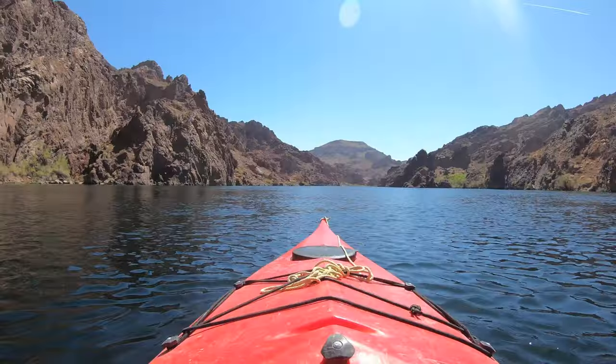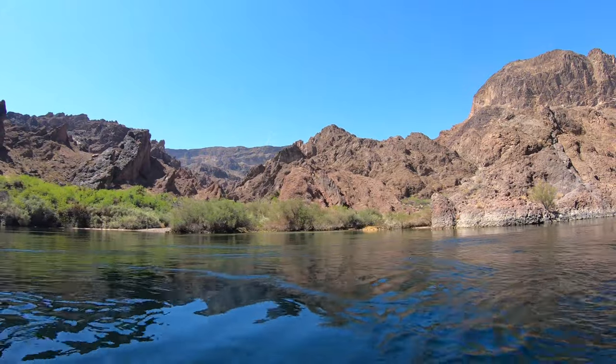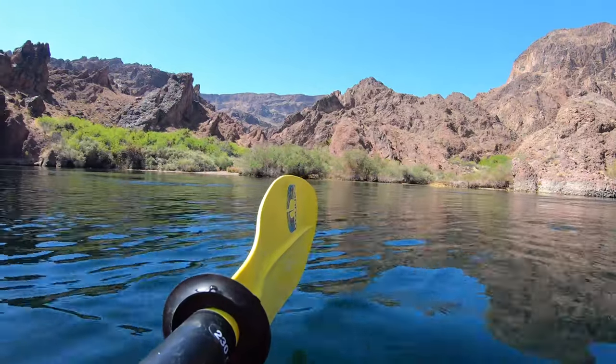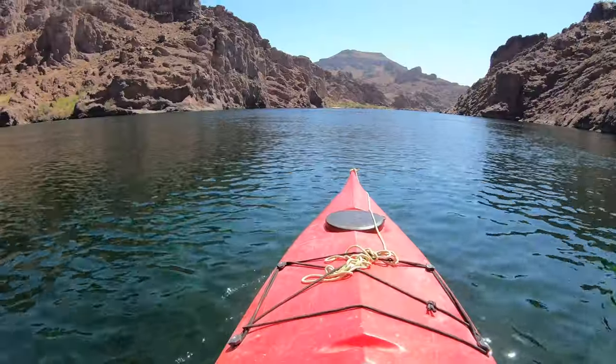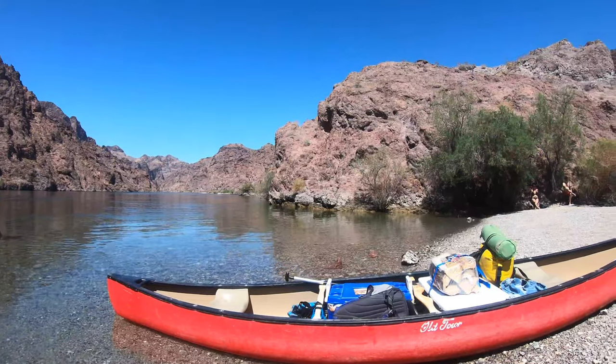It feels like time is still. You don't move and you're just floating. It's amazing. Next stop is Arizona Hot Springs. This is a pretty popular spot filled with treasures, accessible not only from the water, but also from a hiking trail from Nevada side. This is where we are camping for the night.